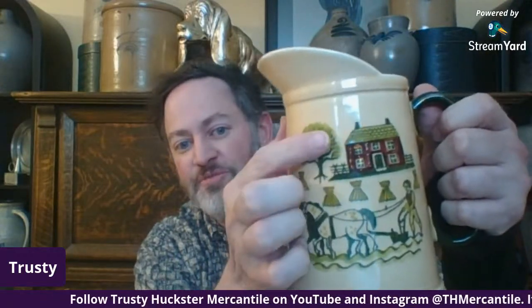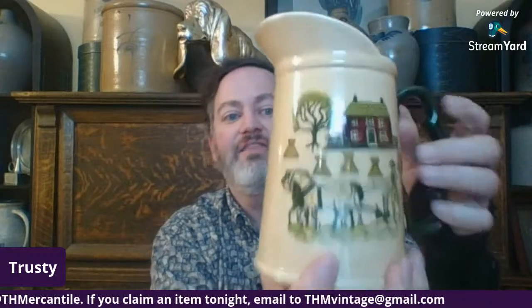It's the Homestead pattern. So you've got the homestead house, the tree, the hay bales. This one has the plow with the horses. The different pieces of homestead each have a variation of that. This happens to be the milk jug that is made to look like an aluminum riveted milk jug, just made out of ceramic. This does have a small place right on the rim there.